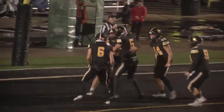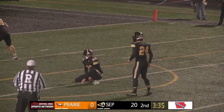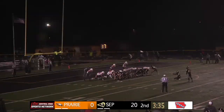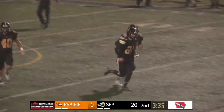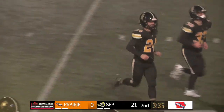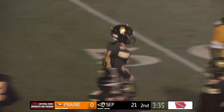Yeah, Gibson just running hard. That elbow or forearm might have come down before he got the ball across, but Wilson with the PAT. That is up and good. Wilson is now 54 out of 55 extra points on the season. We'll be back with the kickoff after this on CISN.TV.